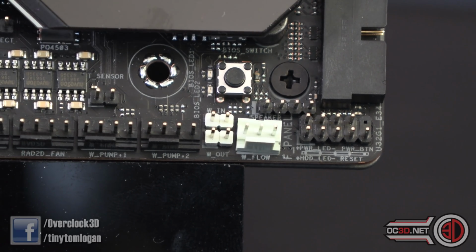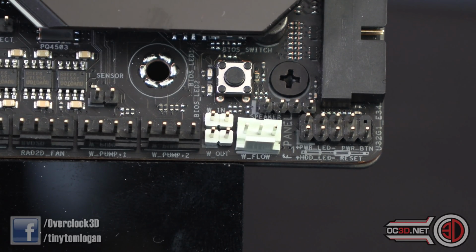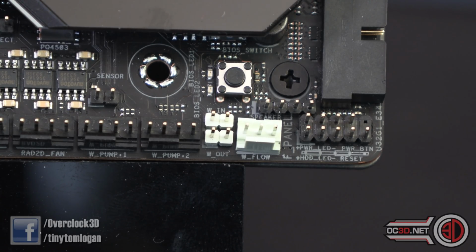Now, you can see that you have a water flow header there, and that's so that you can check the water flow within RPM water flow add-on. You plug it into that and the board will keep an eye on the RPM of it.